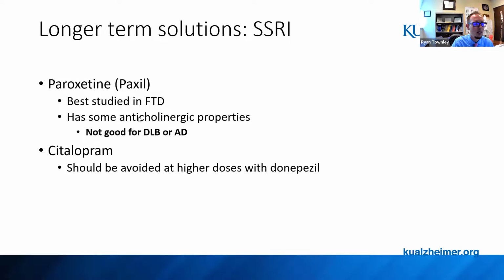If we specifically look at FTD, paroxetine or Paxil seems to do better there. The interesting thing about paroxetine is that even though it is listed as an SSRI, it has pretty strong anticholinergic properties, so it's not a good choice for our patients with Lewy body disease and Alzheimer's disease. And citalopram has a very clear warning that it shouldn't be used at higher doses with donepezil, so that might not be your best option for these patients either, since we want them on donepezil.